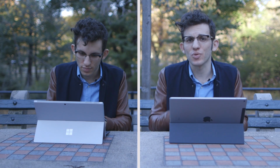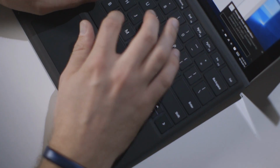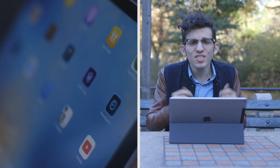I like that the iPad Pro is so natural when you're using it with touch. It's an iOS device after all, so literally every app is designed for it. The Surface Pro does a much better job when you want to keep your hands on the keyboard. Windows is designed for the desktop first after all, so touch can be a little bit awkward. That difference extends to apps.